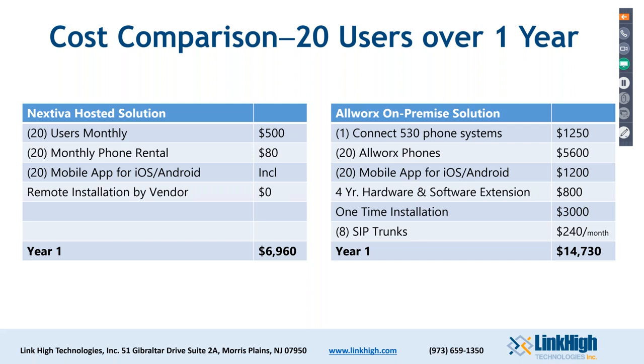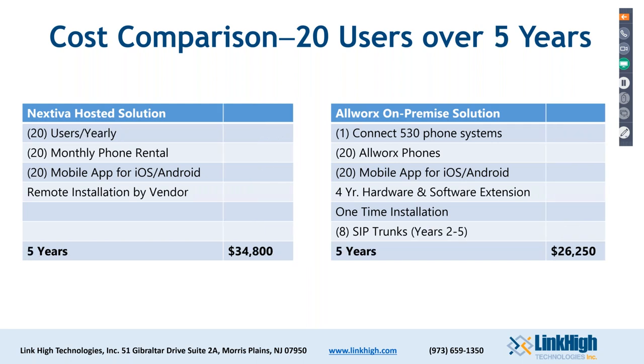The first year costs $14,730. And here's the comparison. This is where the difference shows over 5 years.